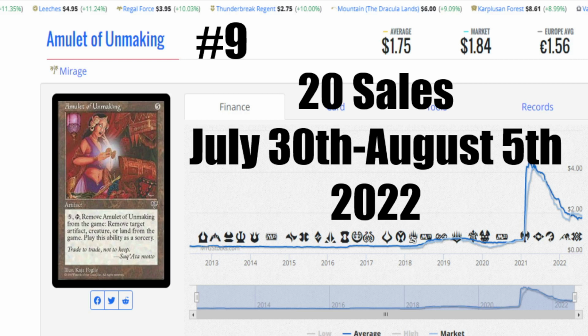We'll see what happens later with a card like this. I don't see it hitting any high points. It's only been as high as like $4 or $5. It's never had major spikes, so keep that in mind too. But it does remove him from the game, which I kind of like.